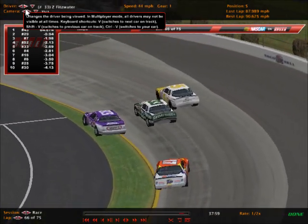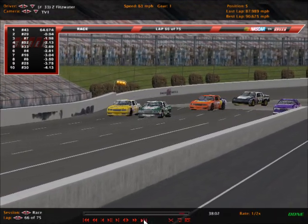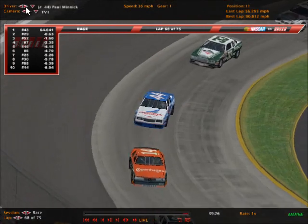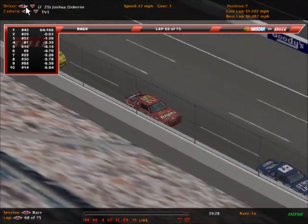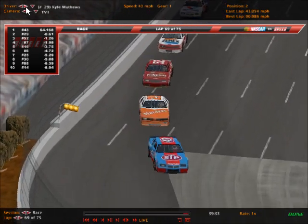So this happening on lap number 66 here at Martinsville Speedway as the 5th caution flag of the day flies. And Zachary Fitzwater is still actually running in 12th position, but he was running in the top 10 when all this was going on. And we've got some surprises now in the top 10 at the moment.